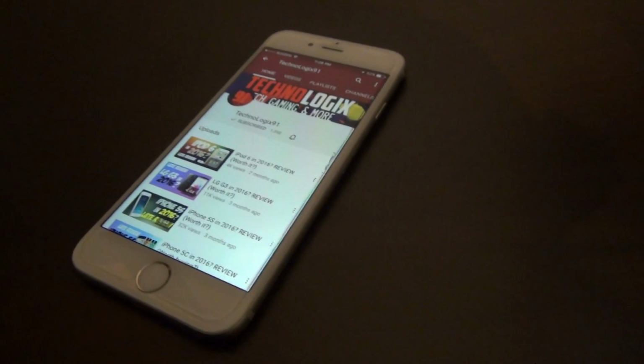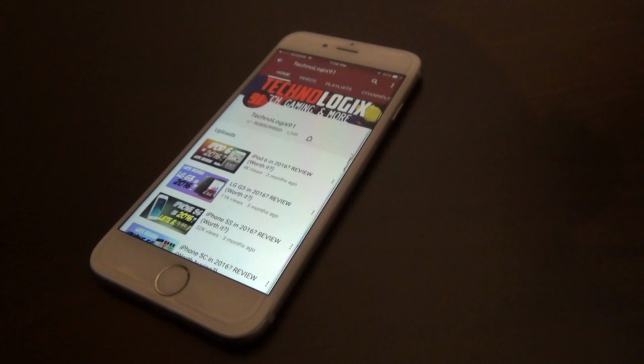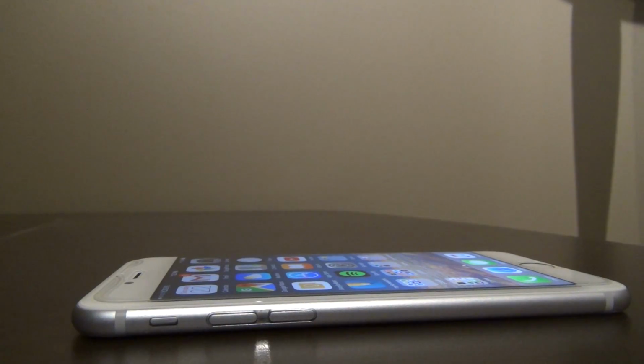It comes in 16, 64, and 128 gigabyte iterations, and I'd recommend the 64. This is especially if you take a lot of photos or download a lot of apps. If you don't, then you'll probably be okay with the 16 gigabyte, which will be much cheaper.